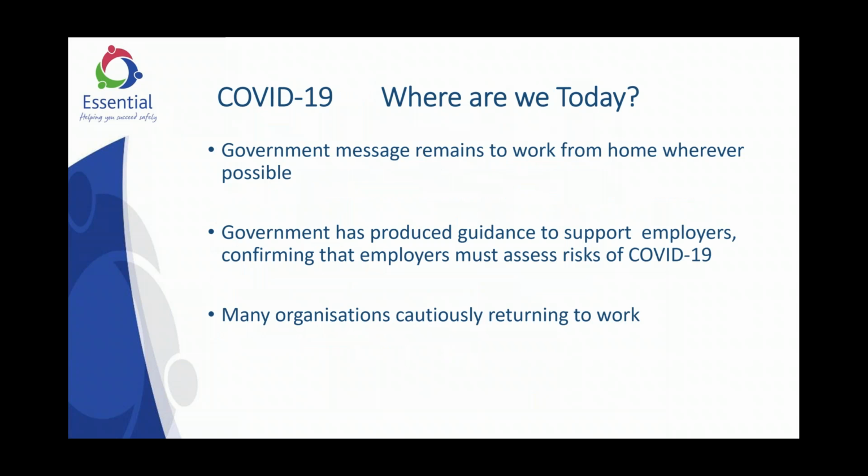So as outlined earlier by Victoria, just a brief recap on where we are today. Clearly the government's message remains to work from home wherever we can. Clearly that isn't applicable in a large number of roles, so inevitably employers are now considering, if they haven't already, bringing people back to the workplace. We're aware from our conversations with a number of our clients that they have been or are seriously considering opening up the workplace and are asking a lot of questions around the challenges that brings.